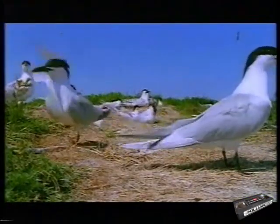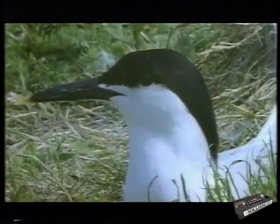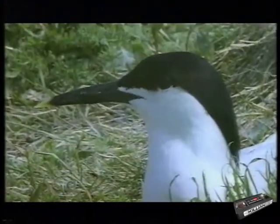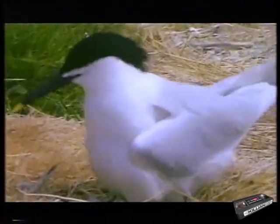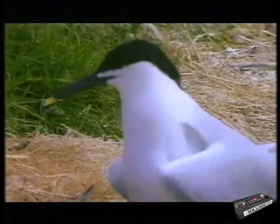At last, a change in the weather and the first terns have arrived in Ireland. This is Ladies Island in County Wexford. The first to arrive are sandwich terns, the largest of the 5 species of tern that breed here. You will recognise them by the black shaggy crest on the back of the head and the long black bill dipped in yellow.